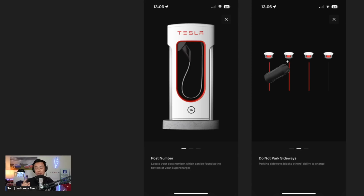So that's quite important because not all cars will be able to park in the same direction as Tesla vehicles, which is basically rear to post or rear to stall, because our Tesla charging ports are on the back left side, so it's convenient enough to plug in.